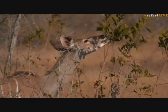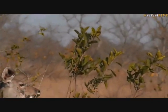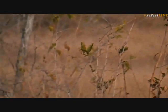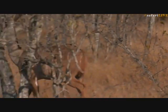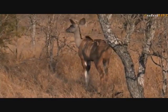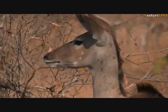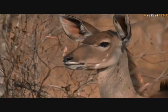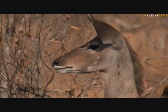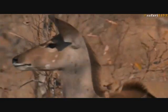Now these bush willows typically in the summer months are not fed off too much by the animals. They'll prefer other plants, but now in winter, beggars can't be choosers, particularly the browsers. There's not that many leaves around, and so bush willows will form part of their diet. A large part of their diet, should I say, at this time of the year. Look at those ears, though. They do have the most magnificent ears.